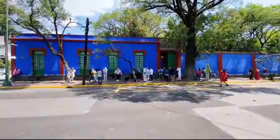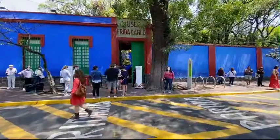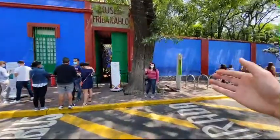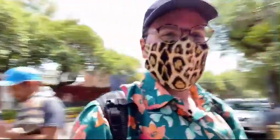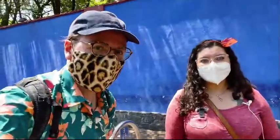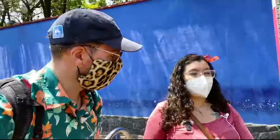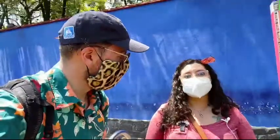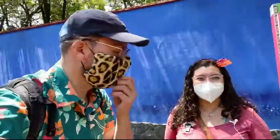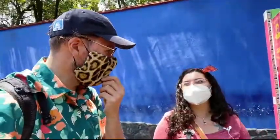All right, let's go. So here is Museo De Frida Kahlo. And here we have Indra. You are an architect and tour guide as well. Yes, I'm an architect and a tour guide. This is because I'm passionate about the history of the buildings in Mexico City. I started to share my passion with the people, and I didn't know that I could be paid for that. That's why I became a tour guide.